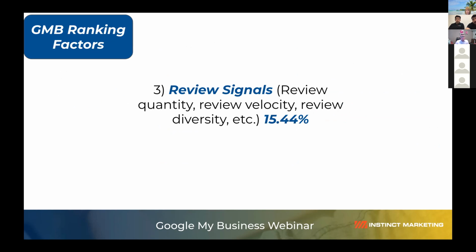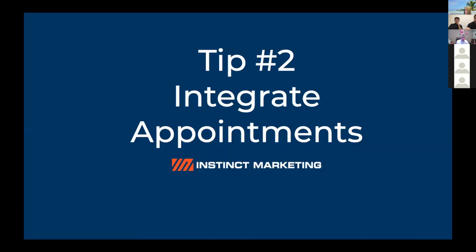Oh, and another thing I wanted to add, of how this ties back to the importance of this. Review signals, in those previous slides that we showed, are 15%. This is an important ranking factor for your Google My Business, and very important is review diversity. So not only chiropractor, it can be treated my sciatica, or me personally, my plantar fasciitis. Oh my God, my feet were in so much pain, and now I'm a normal person three months later. All right, personal testimonial.